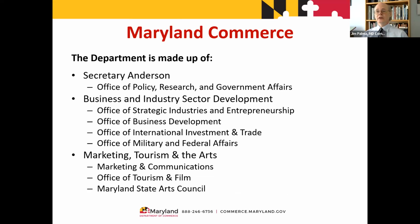As I said, we report directly to Secretary Anderson and the Office of Policy Research and Government Affairs. We also have an Office of Business and Industry Sector Development, which includes the Office of Strategic Industries and Entrepreneurship, which tracks what we call our key industry sectors, such as aerospace, cybersecurity, et cetera. Our Office of Business Development, where Delta Reese George is one of our business representatives, who's on your board. Our Office of International Investment and Trade, and our Office of Military and Federal Affairs that works directly with federal agencies and military bases across the state. And we also have our Division of Marketing, Tourism, and the Arts, which includes Marketing, Tourism, and the State Arts Council.